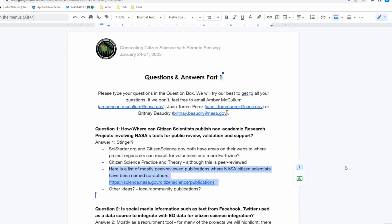So for this first question, I'll just jump right in, and feel free, any of the panelists that I mentioned, our guest speakers who are online with us today, feel free to jump in at any point with these questions as well. So the first is, how and where can citizen scientists publish non-academic research projects involving NASA's tool for public review, validation, and support? So I've mentioned a few things here, and I would love to hear from Stinger Gwala, the program manager for citizen science for Earth Systems, on his thoughts on this as well.